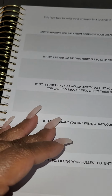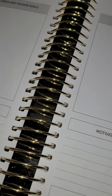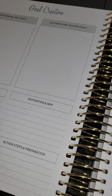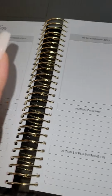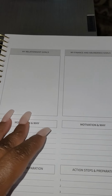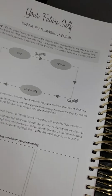Then you have the dream big, the creation. And this I do like. I really didn't use my Go Getter Girl like I wanted to when I first got it because I was still new to it. But now I know exactly what I'm going to do. So I do like the goal creation page. I'm definitely going to sit there and take my time and figure these out because I have some real big goals that I want to try to be halfway done with next year, if not completely done with.